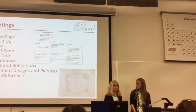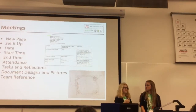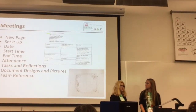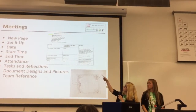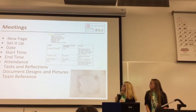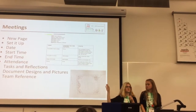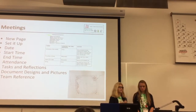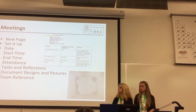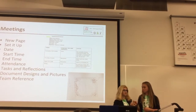Okay, so what we do is we have our page. We fill out the date and which team members are there. We fill out what's up there, except the end time, and then we fill out our tasks and then the strategy that supports the task, so we know what we need to accomplish during practice. And then we have our practice, and at the end of practice, we fill out our status on all of those, and then comments on what happened during the day.